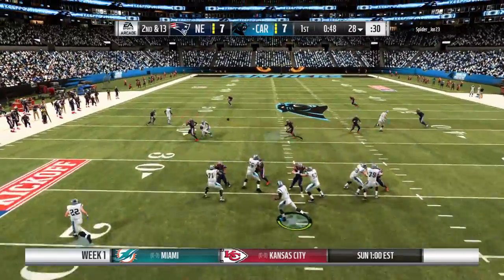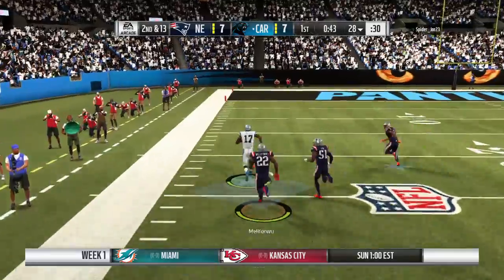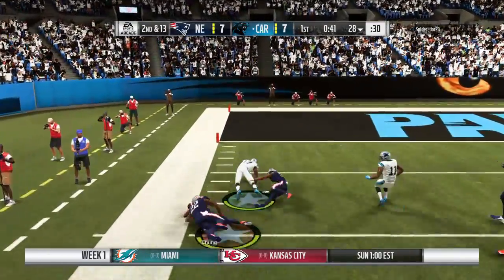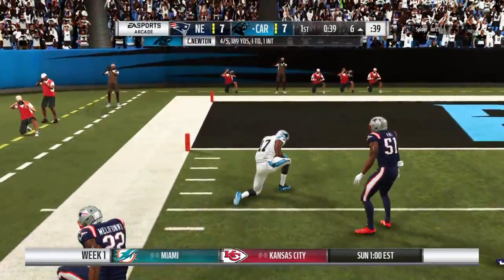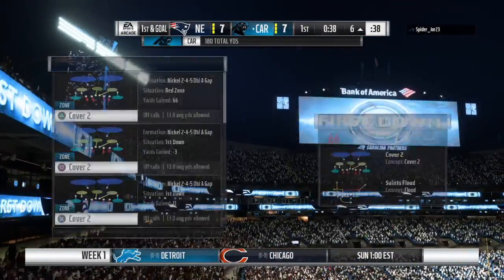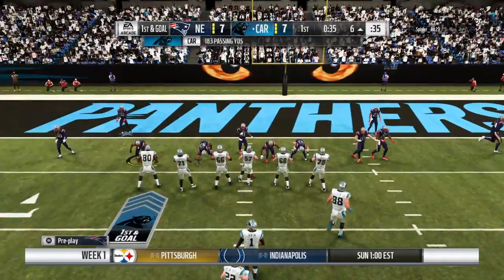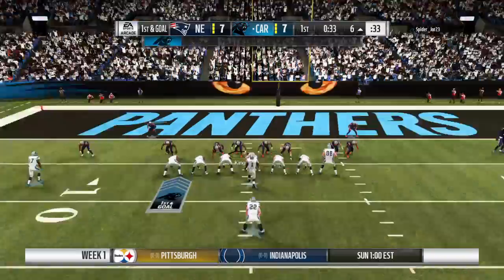To throw on 2nd down is Newton. Oh, he got position on him, and he pulls it in. And he gets this deep into Patriot territory. A fantastic connection that time. Newton to Funchess. 66 yards. A first red zone opportunity for the Panthers thus far.